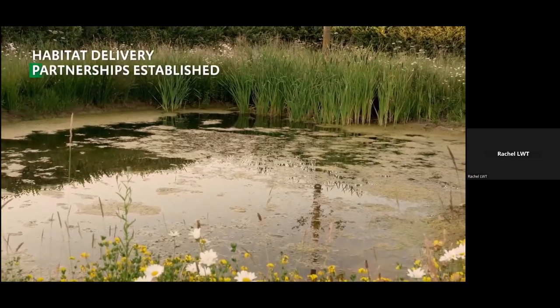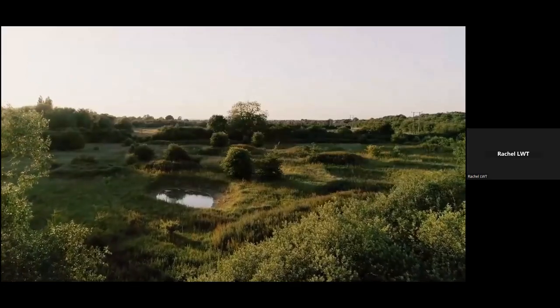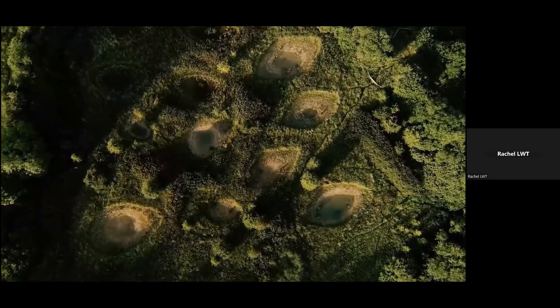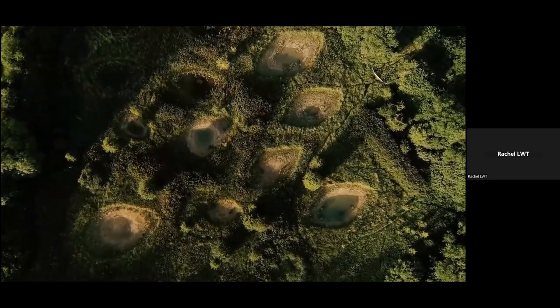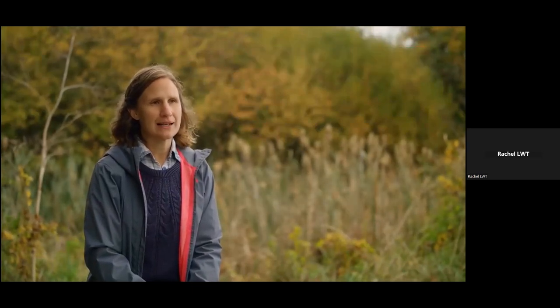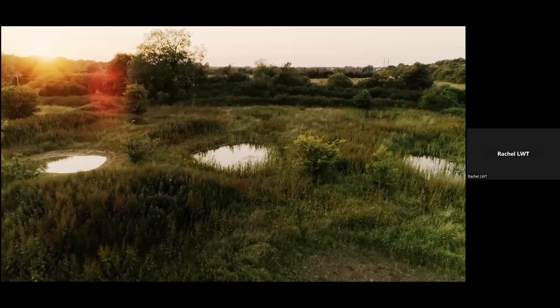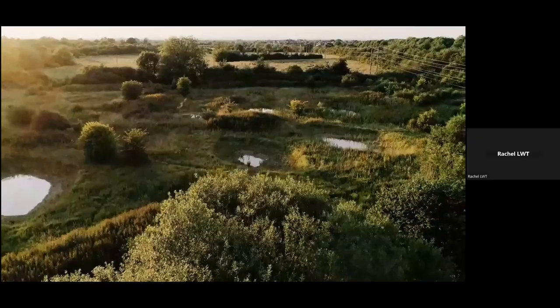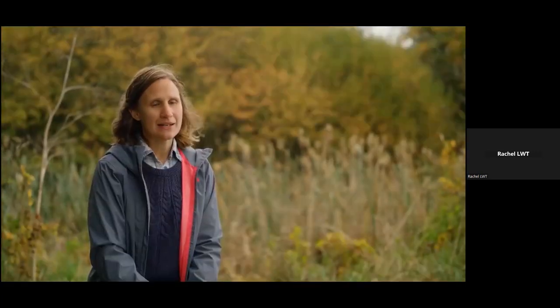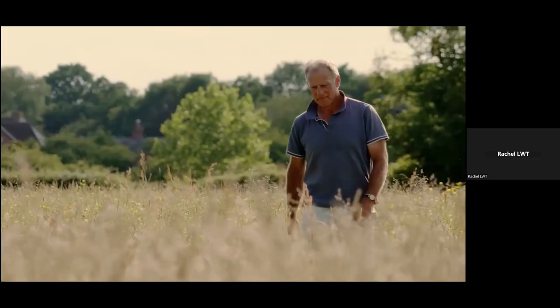Natural England established habitat delivery partnerships with wildlife trusts, farming and wildlife advisory groups, and local authority countryside management partnerships, and they connected with landowners who were keen to restore and create ponds on their landholdings. We've been so lucky to work with amazing partners and landowners who understand the importance of balancing agricultural production and restoring the landscape for wildlife. Creation of ponds is almost always one of the first opportunities when restoring land for wildlife. Our experience suggests that landowners get a lot back from the ponds that they create.